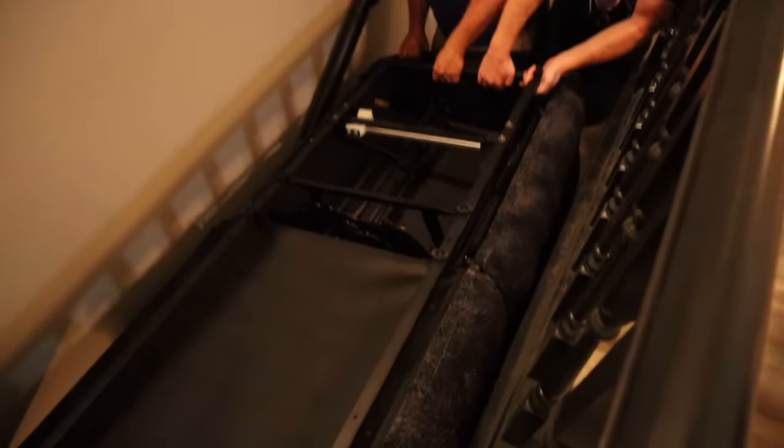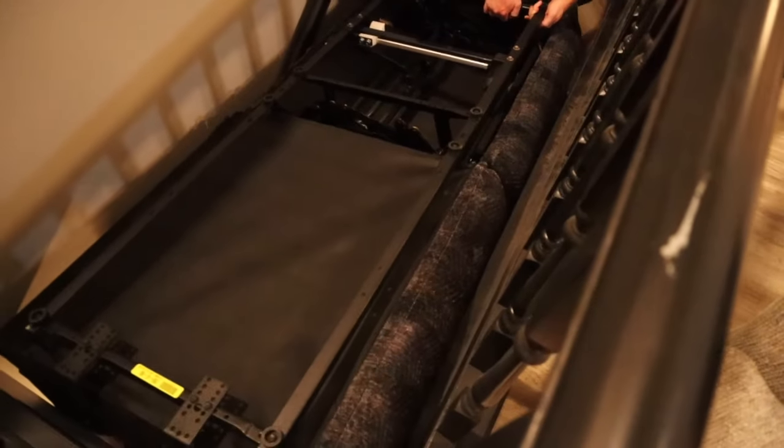Ready. Up on top of that chair. Ready? We got lift up. Ready. Okay. Legs? Never mind. Let me get underneath it.